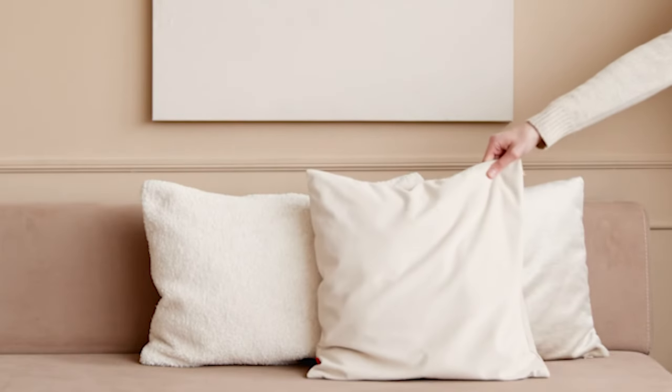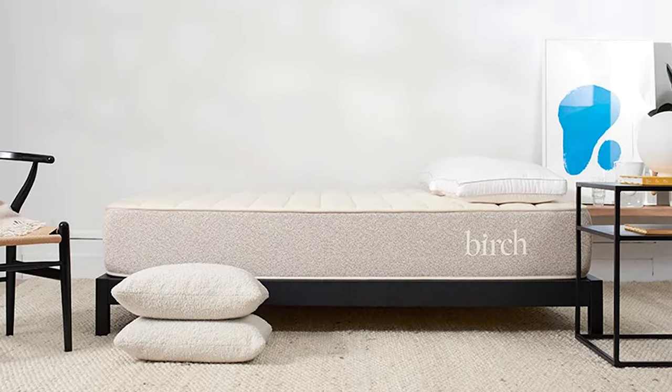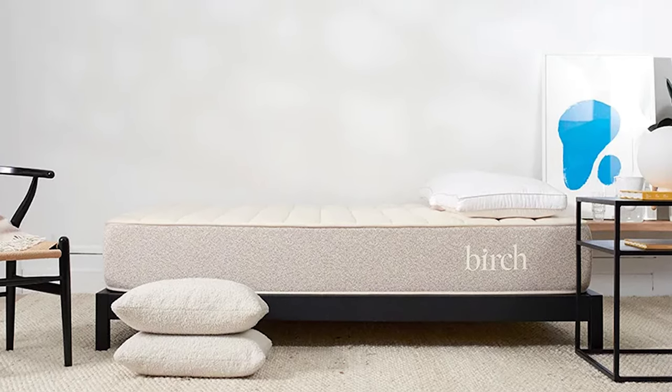The Birch Organic pillow feels very soft, light, and plush. When you squeeze it, you can feel the air flowing through the fabric, which is another indicator that this pillow won't trap body heat if you tend to sleep hot.